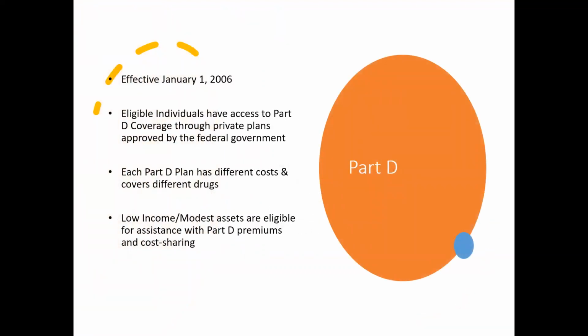So Part D. Again, Part D is drug coverage. It was initially effective January 1st, 2006. Prior to that, if you were a senior on Medicare, you didn't have prescription drug coverage. As these drugs were coming out, they were very expensive, and especially the seniors on fixed incomes, they didn't have any drug coverage. And some of these drugs are very expensive. One of the most common drugs I see anymore is about $500 a month.